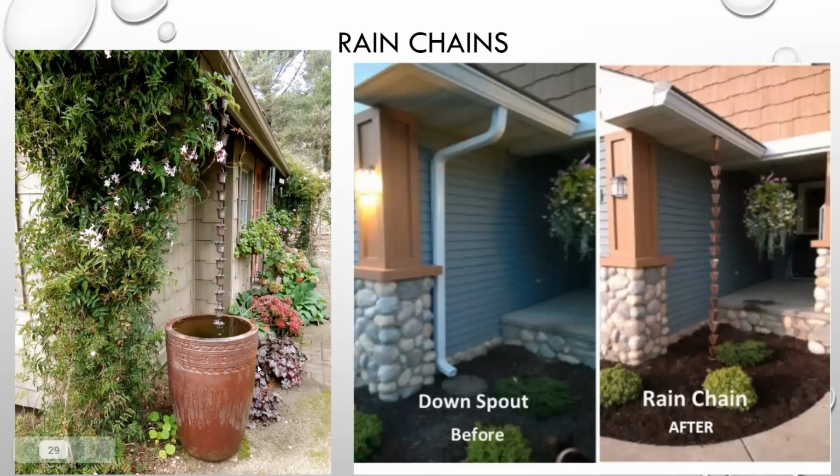All barrels are going to have an overflow spout. So either have that overflow go directly back into your old runoff system, or have it go into a safe location, like maybe a rain garden or into your lawn, somewhere where it's not going to cause structural damage to your house. The other thing I've seen a lot of people use is something called a rain chain. Here's the downspout that has been connected by a rain chain instead. They're a little bit prettier for some folks' opinion.